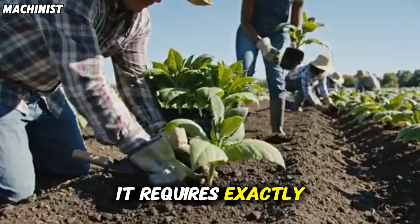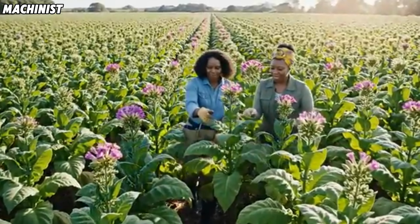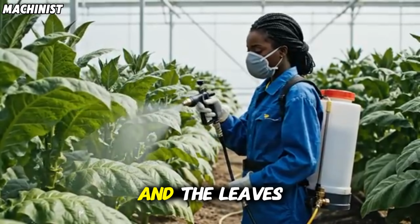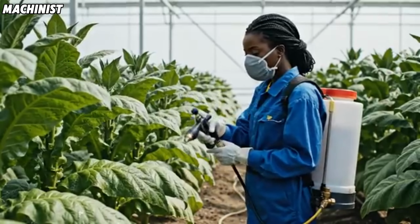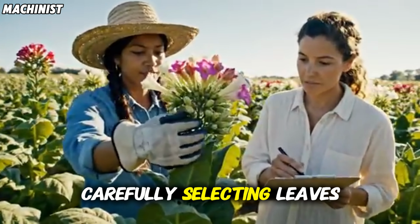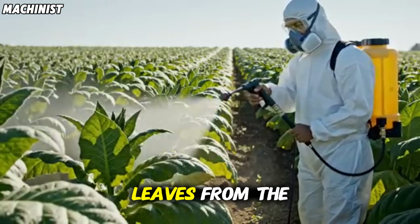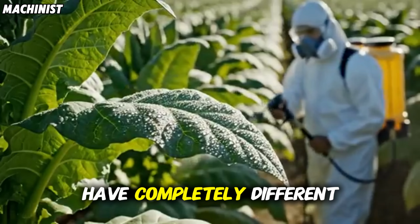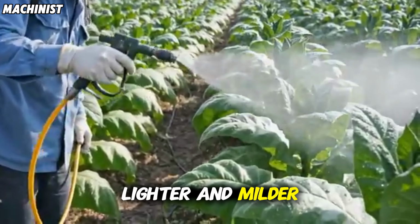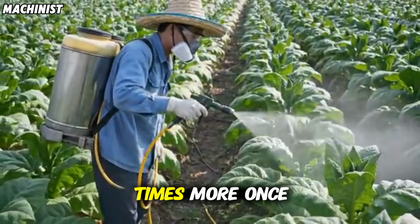It requires exactly 120 days from planting to harvest, and the timing must be perfect. Harvest too early, and the nicotine content is too low. Wait too long, and the leaves become bitter and unusable. Workers harvest tobacco leaves by hand in most regions, carefully selecting leaves from different parts of the plant. Here's something fascinating. Leaves from the bottom of the tobacco plant have completely different characteristics than those from the top. Bottom leaves are lighter and milder, while top leaves are darker and contain more nicotine, up to 3 times more.